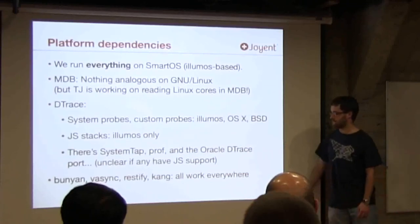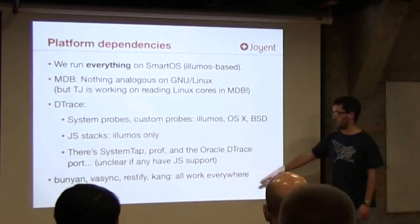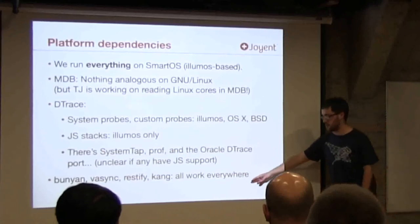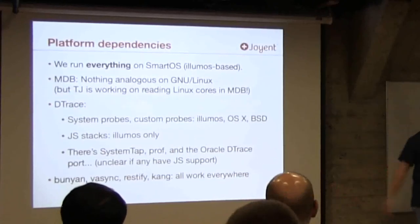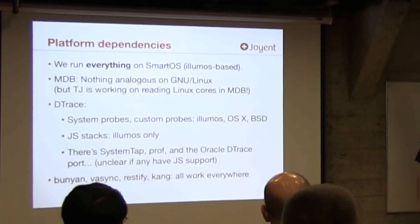That would be great. These modules work everywhere. They just don't, like bunyan -p is not going to work on a system that doesn't have DTrace, but you can certainly still use Bunyan. Ditto restify. Dave, can you use DTrace on EC2? I don't think so because you're on Linux there, right? If you're running Illumos there, yes, that is possible. So it's strictly operating system. It doesn't worry about hypervisor or any of that kind of stuff. That's right.